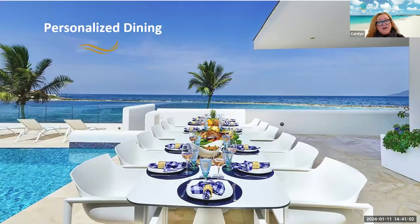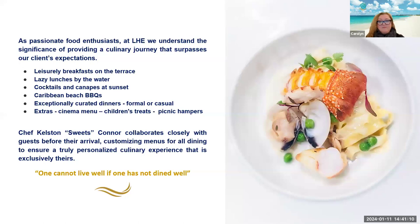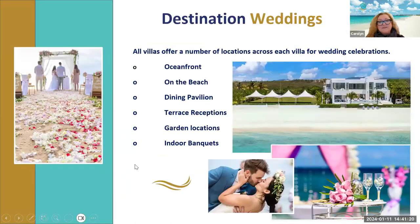I've talked about the personal dining. I'm not going to go through this individually, but each villa offers the same except for Indigo, where I've mentioned we're doing the bed and breakfast offer. The food is exquisite. We're really thrilled to have Chef with us. He's extremely talented, and really brings a new offering to our guests.